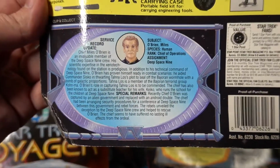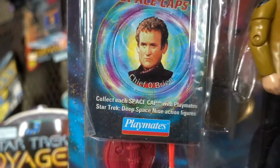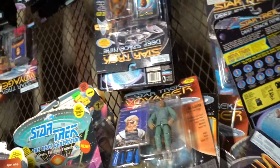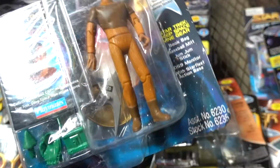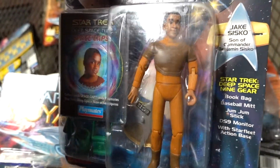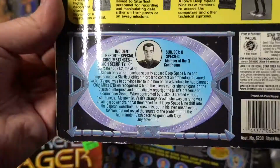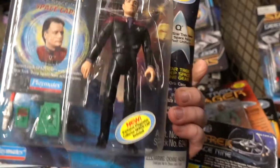Who are you? O'Brien, Miles. Yeah, see, that one's a Pog. You could pop it out and make it a Pog. So's this one. Who are you? Sisko. Oh, must be young Sisko or his son? Yeah, son of Commander. We got the back and the front.